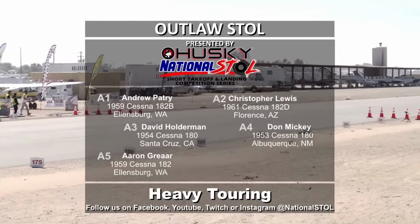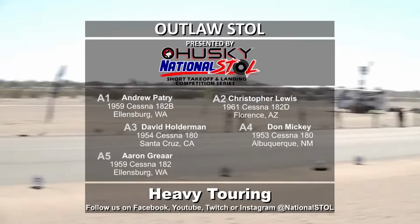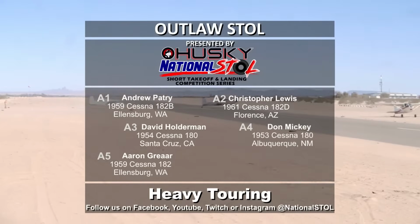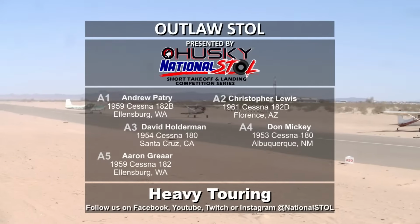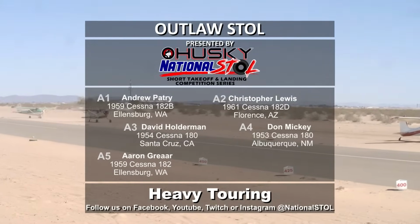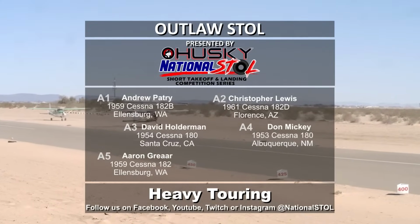Andrew Patry coming up in his 1959 Cessna 182. Chris Lewis, and another 182 Delta model, a couple years younger on that aircraft there. David Holderman, 1954 Cessna 180. Don Mickey, 1953 Cessna 180. And bringing up the back of the class, Aaron Greer, 1959 Cessna 182s.